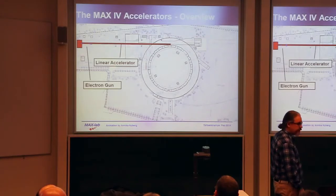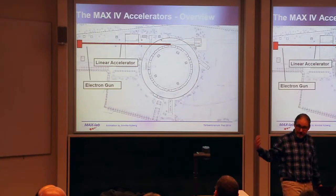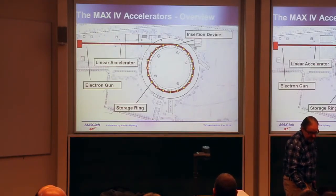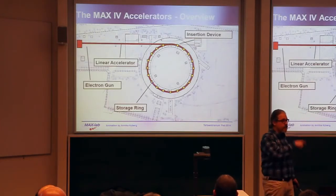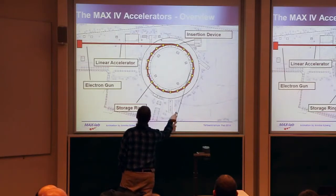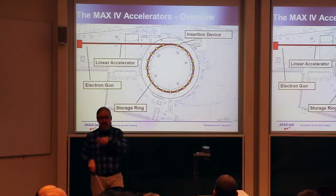Inside MAX IV, there is a complex of electron accelerators, and it has basically a big, long linear accelerator, 300 meters long, where electrons are accelerated up to 3 gigaelectron volts. And once they reach the end of that linear accelerator, they are brought inside what we call a circular accelerator. This is about 500 meters in circumference.